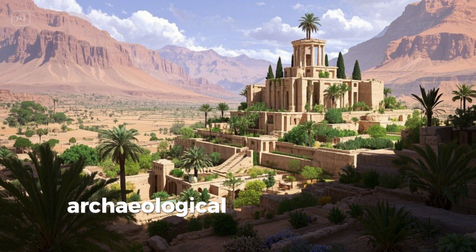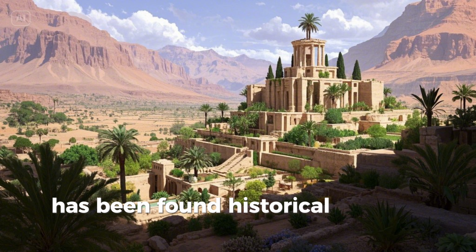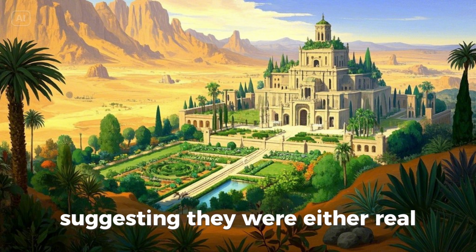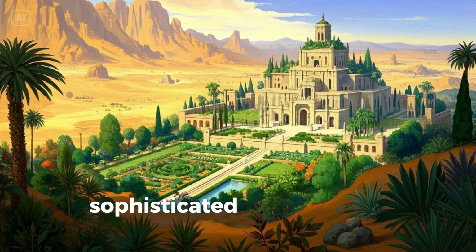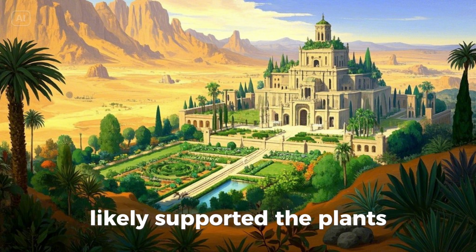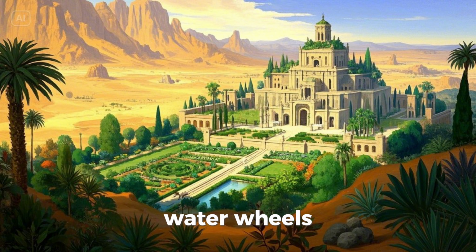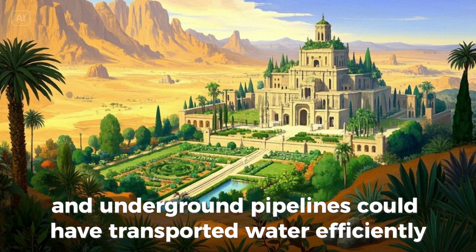While no definitive archaeological evidence of the Hanging Gardens of Babylon has been found, historical records describe them in vivid detail, suggesting they were either real or based on a similar engineering feat elsewhere. Sophisticated water-lifting technologies would have been required to sustain the gardens. A multi-tiered structure with waterproofed terraces likely supported the plants. Advanced irrigation methods, such as chain pumps, water wheels, and underground pipelines could have transported water efficiently.